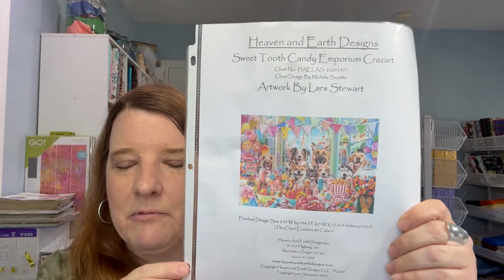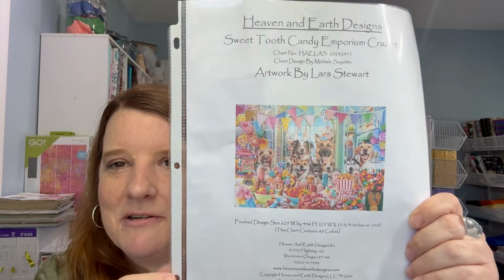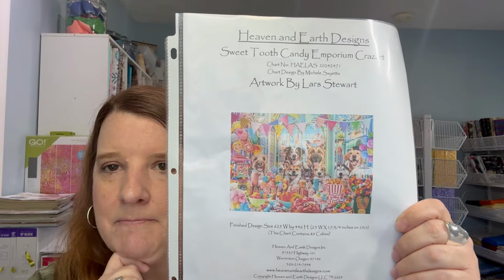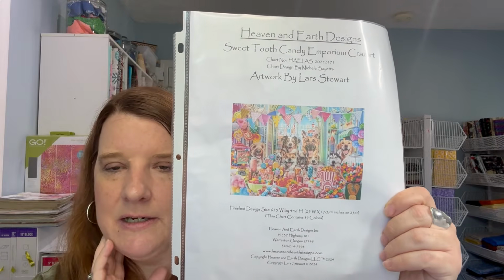This one was a fun one to stitch. I'm having a hard time putting things down when I start seeing stuff. But this was a fun one to stitch. This is by Lars Stewart, if I didn't say that. This one has 1,300 stitches and I am at 0.47%.